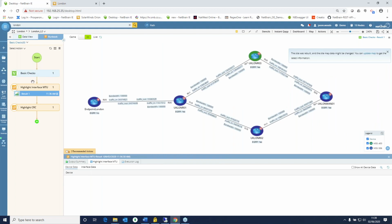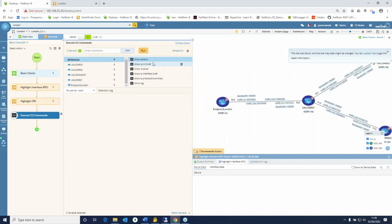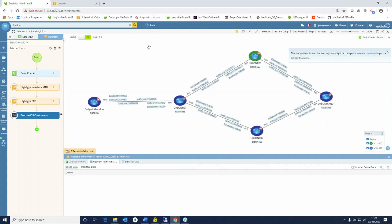So we haven't got to go over running CLI commands again. As you can see, we also get some recommended actions. If we wanted to add additional commands onto this runbook, this could be added here, and we can go ahead and run these commands as well. As you can see, runbooks are very helpful indeed, to help the first level engineers in troubleshooting.